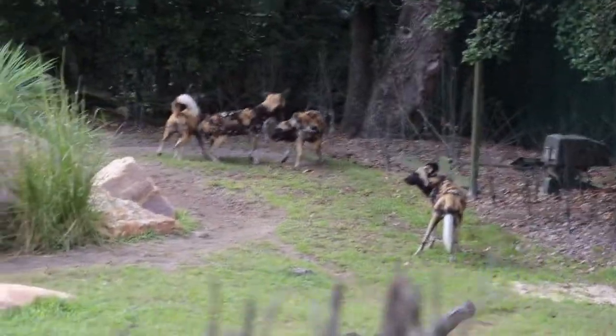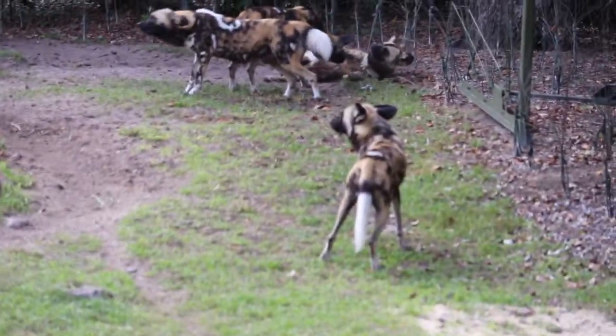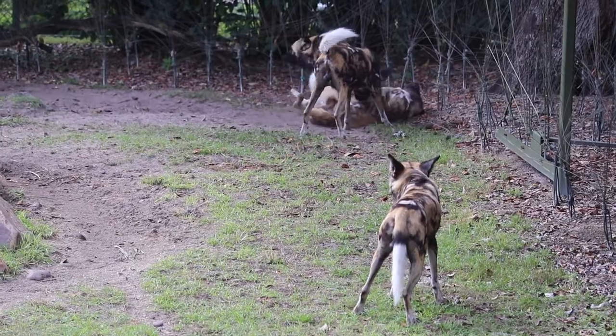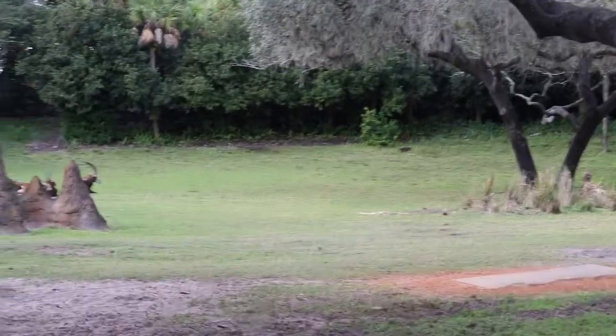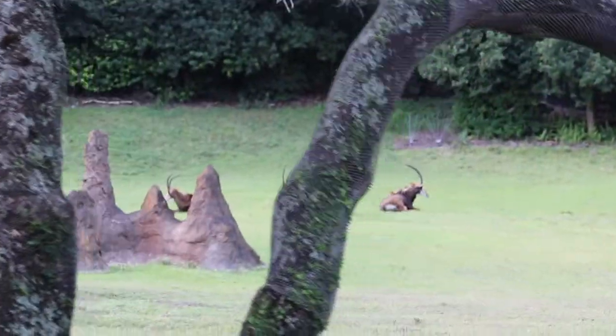Similar to your domesticated dog back home, they're a different offshoot of the canine family. These dogs only have 4 toes, and you wouldn't want to cuddle up with them, since they are the most successful hunters on the savannah. African wild dogs catch their prey more often than any other species out here, including lions, hyenas, and cheetahs. They do so by working together as a pack to run their prey to complete exhaustion.